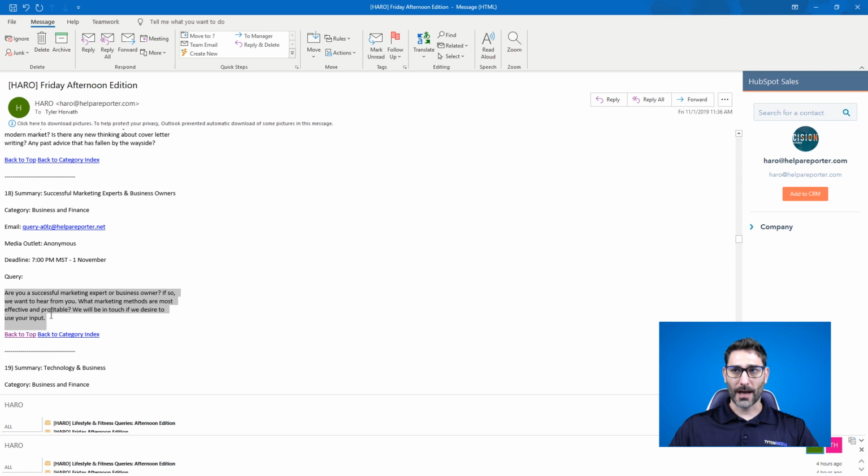So I will copy the query here, and you're going to send an email to this email here. They're basically randomly generated emails, so that it's masked and you can't just contact the journalist directly, but it will reach them if you just choose this email. So the best way to do this is to just click the email open.